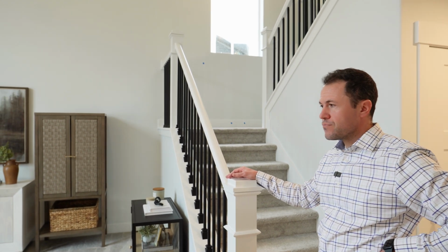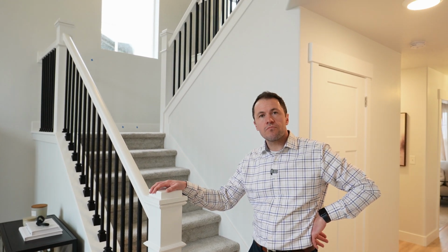And if a buyer were going down to Saratoga Springs or, for example, Lehi or other communities, would they find that the price is a little bit lower? Lower, yeah. Mountain Ridge is our most expensive community. The further you get away from it, Lehi is going to be less expensive. Saratoga Springs, even more so, $50,000 less.